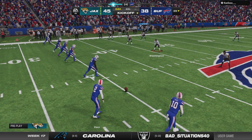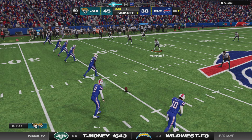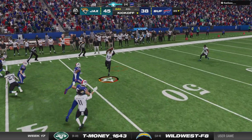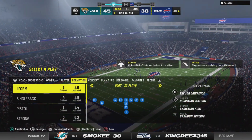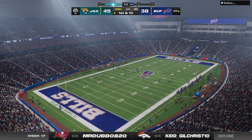So there is still time, a little over 50 seconds to go, but this becomes a critical onside kick. This is going to be recovered by the Jaguars. And that should just about do it. The fourth quarter, they felt like they needed the football back. Unfortunately, they couldn't get it.